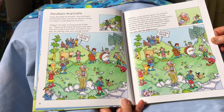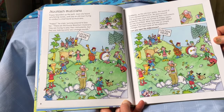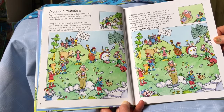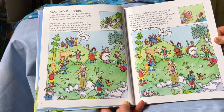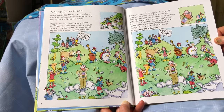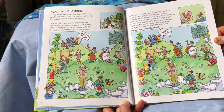Suddenly, as the old man spoke, the sound of music started behind him. He spun around. The musicians were now playing their instruments perfectly. The old man turned to Poppy again. He was mystified. What had happened? Poppy looked at the musicians and saw 6 simple changes that had made all the difference. Can you spot the differences?